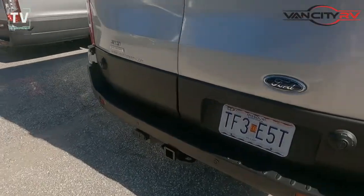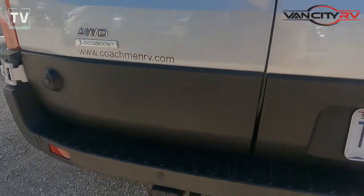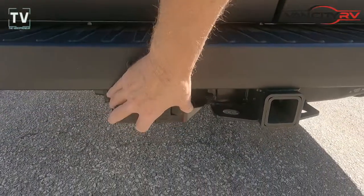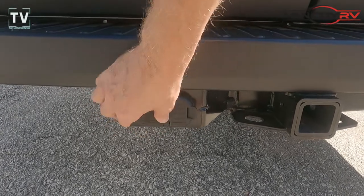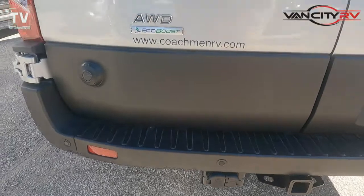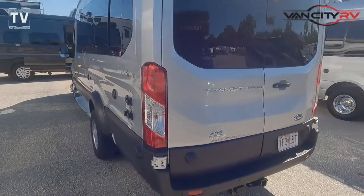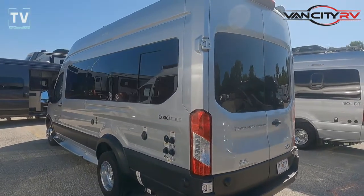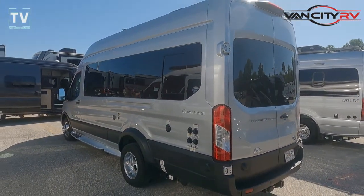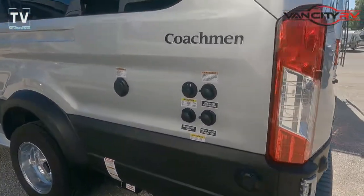Here we can see the all-wheel drive badging, the Ford badging, the Transit badging. We also have a trailer hitch with the 7 and 10 pin wiring setup, so it's pre-wired for your trailer and trailer brakes. This is the 3.5 liter V6 EcoBoost Ford Transit HD, 310 horsepower.